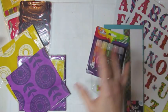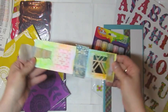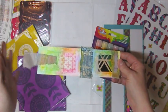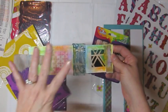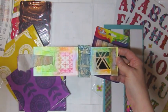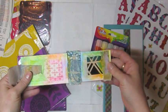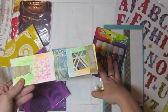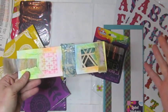And I played with just some scrap paper with them to see how they work. And look, I figured these would be great because I'm always getting glue all over everything anyway. I get glue prints, I get it around the edges of what I'm gluing down. So maybe if it's colored, that can kind of work for me. It's part of the design. It's not a glue blob.